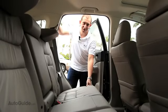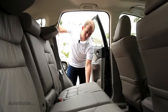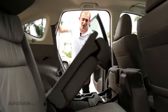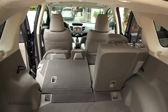Another nice touch is the single lever needed to fold down the rear seats. You just pull one lever at the side, and the whole thing comes down. It's a really nice touch on a car like this.